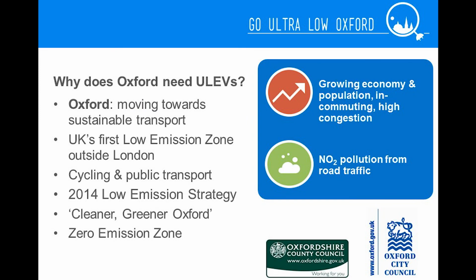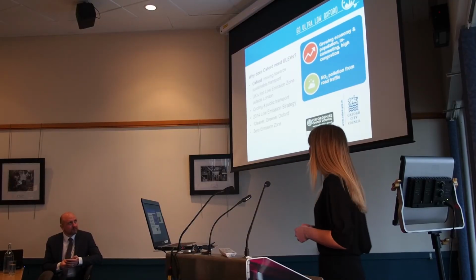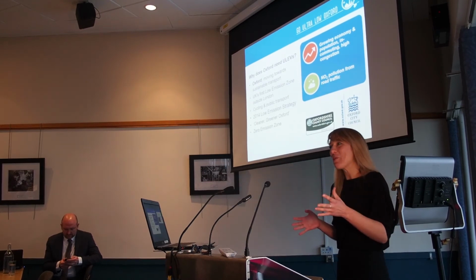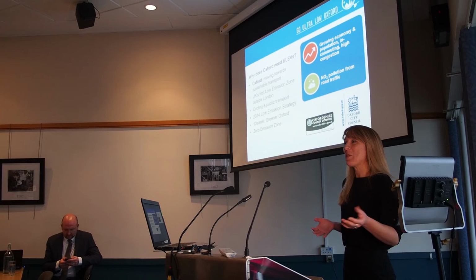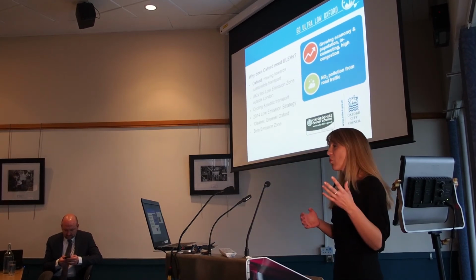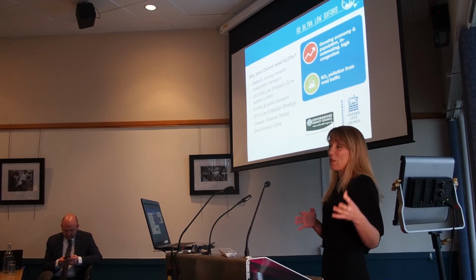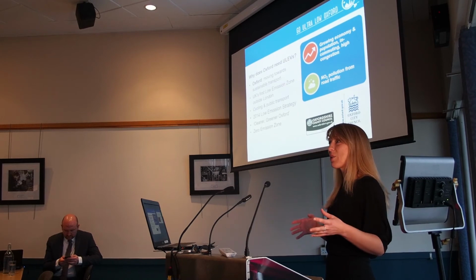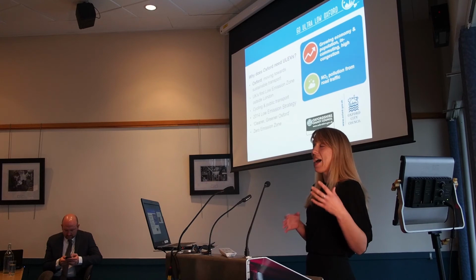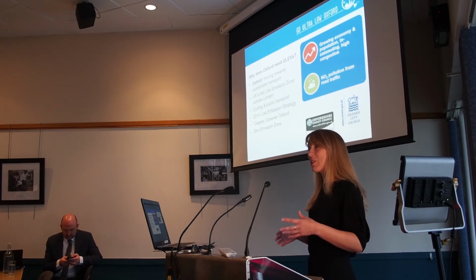So a bit of background for those of you that don't know Oxford, that anyone who hasn't been there before, it's a beautiful city, you should all come. So why do we need ultra-low emission vehicles? Well, it's very much similar to lots and lots of other cities around the UK, around the world. We're a city that's trying to move towards sustainable transport. We got the UK's first low emission zone outside of London. We've got really high patronage of active cycling, active transport and public transport.